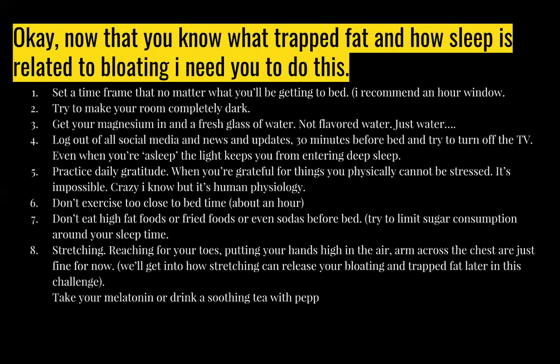Get your magnesium in a fresh glass of water, okay? Not flavored water, just water, okay? I know a lot of people are like, oh, I can drink the stevia water or something like that. Don't drink that. Just drink regular water. There's nothing wrong with it. You'll be okay. You won't die, okay? Log out of all social media, news, and updates 30 minutes before bed and try to turn off the TV. Even when you're asleep, the light keeps you from entering a deep sleep.